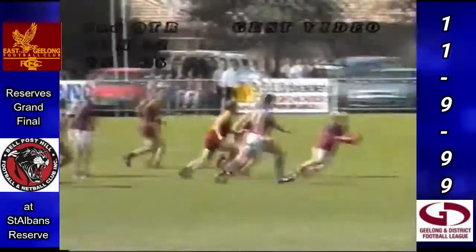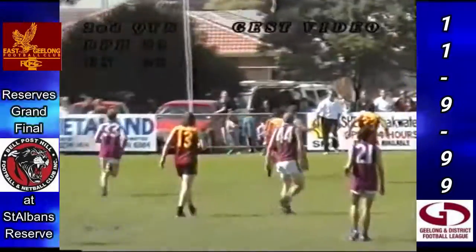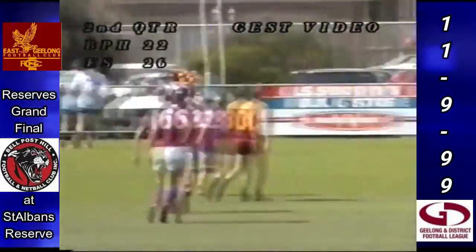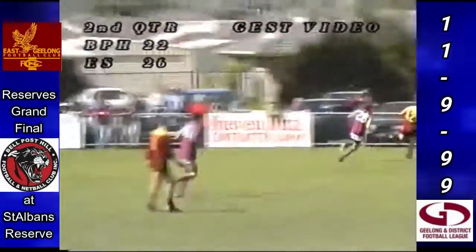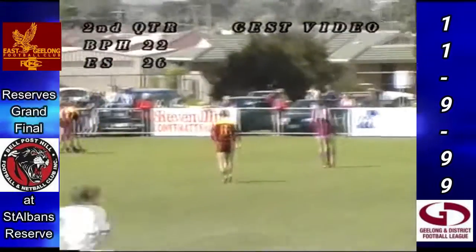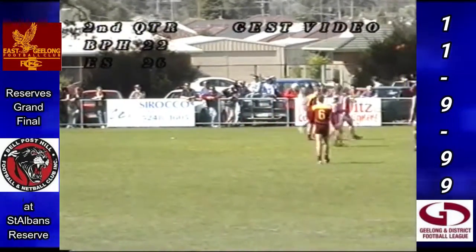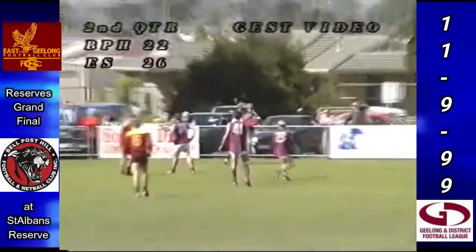Up they go. The ball knocked over the back, picked up there by Chippy Zabreski though. Little kick around his right hand side, interrupting the play. Irving's been a great player for the Eastern Suburbs. His long left foot kick is down to the forward zone. The umpire's played a push, I think, is he? Or is it a boundary throw in? I thought he was going to play a push. No, it's off hands and out of bounds.